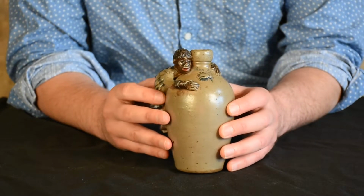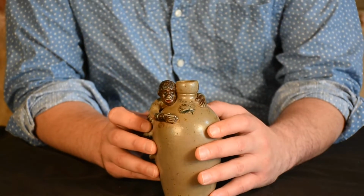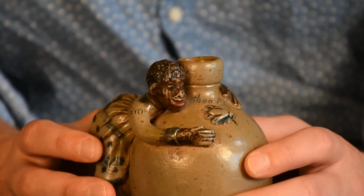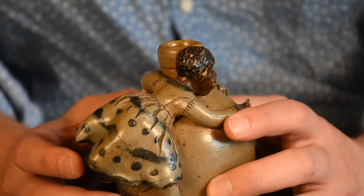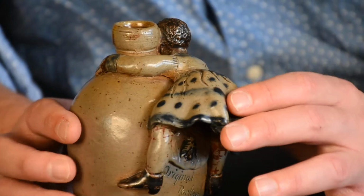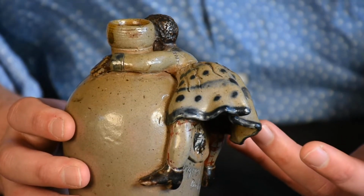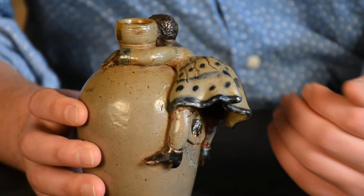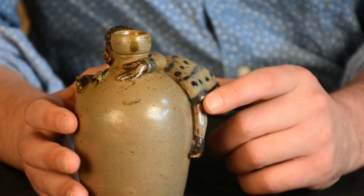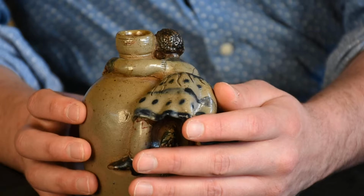Now, while she has a lot of hand-modeled elements, this fly is actually a small molded fly applied to the shoulder. But you can see just how well crafted this figure is, with incised details to the face, heavy incised details to the hair, as the Kirkpatricks were known for really going overboard with their incised details, whether it's in inscriptions or in details accenting the figure's bodies on their jugs. You can see that they really spared no time in detailing this woman with incised accents.